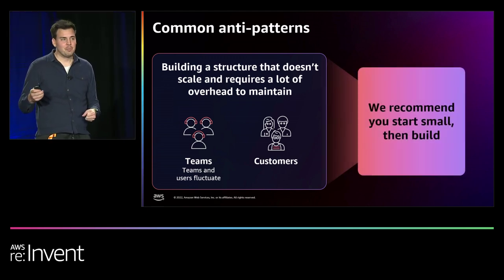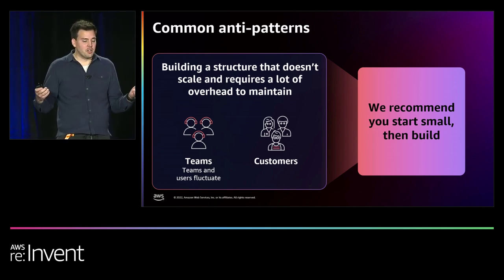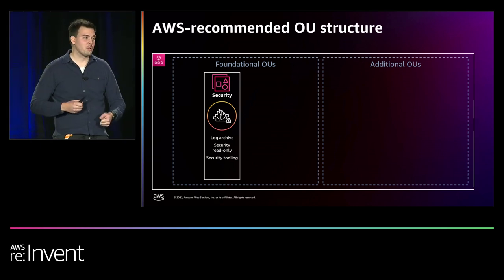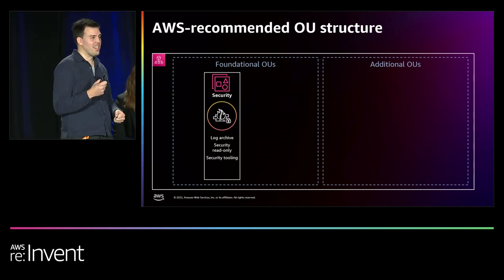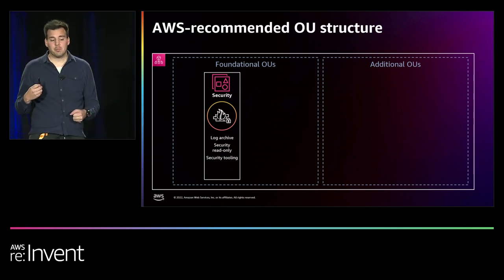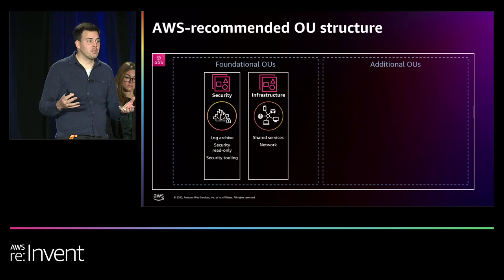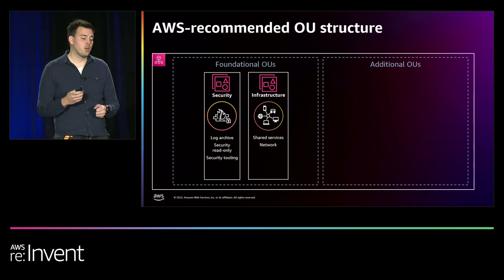Again, start small and build from there. If you don't have any structure, if you don't have any organizational units, start with one and then expand to others. So what do we recommend? Here are four OUs that we recommend for every customer, and that seem to work well for every sort of business. And then we'll talk about a few others after that. First and foremost, within AWS, you want to think about your security. So we recommend a security OU. This hosts the accounts that manage the security aspects of your environment. We're going to dive deep into this later, so I'm going to skip over it now. The infrastructure OU hosts the accounts for the infrastructure of your environment. So network services and shared services all belong in the infrastructure OU.